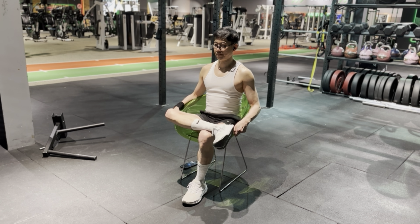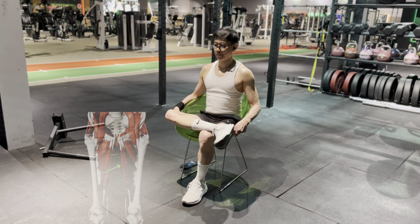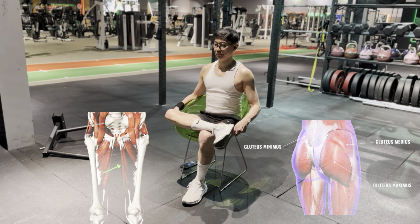And you could feel one of two things. You might feel a stretch in your groin, or you might feel a stretch in your butt. Either of those is totally fine.